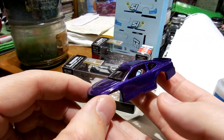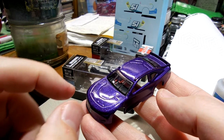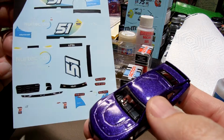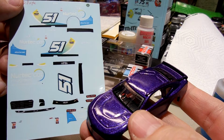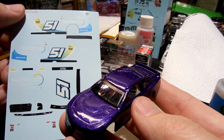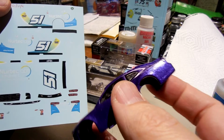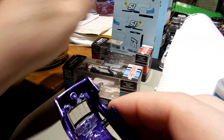It's a little bit of a different look, and like I've said in my last few videos, I've seen this paint scheme with a type of metallic purple, but I've also seen it with just a regular gloss purple. So hope you like this car. Like I said, I'm going to be able to JB weld this soon and have that done for you.